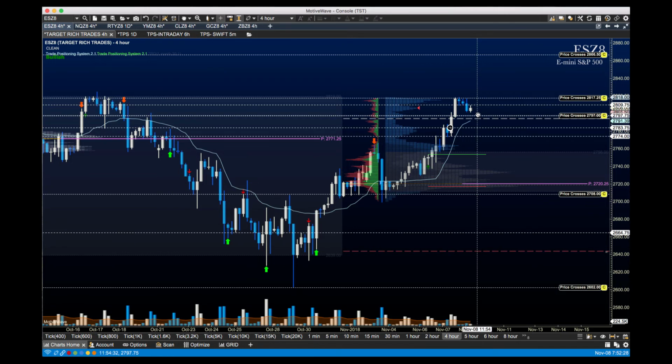So what do we want to see? We want to see pullbacks that hold. You know what? 2797 ought to hold pretty well in that space. If not, it'll stair step down in 2783.